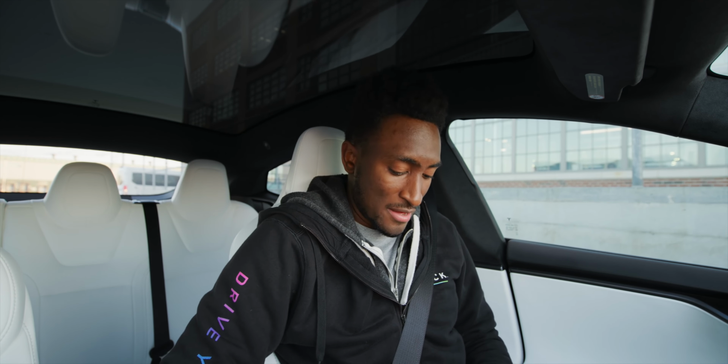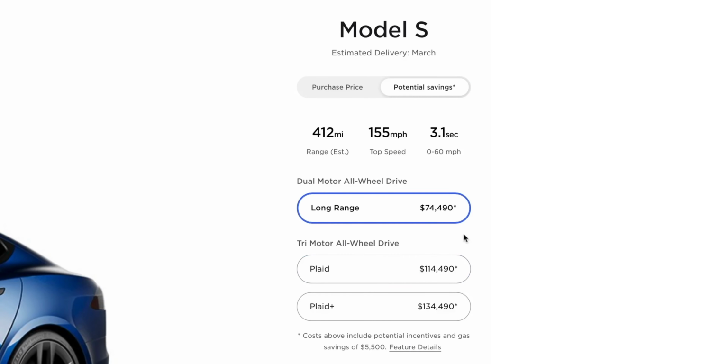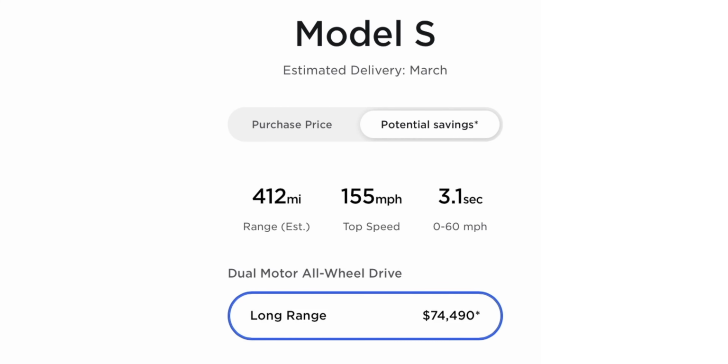I'm curious about that. But that brings us, last but not least, to the insane specs and prices. So Model S is now simplified to 3 versions: long range, Plaid, and Plaid Plus. So as you can see, the base price went up. It's no longer $69,420. Sorry, fans. But it is a dual motor long range version, and it'll do 412 miles, 0 to 60 in 3.1 seconds, and 155 mile an hour top speed.